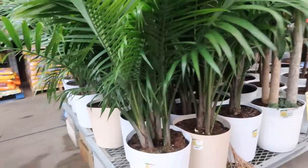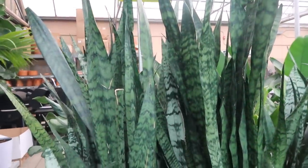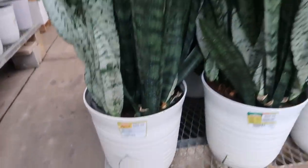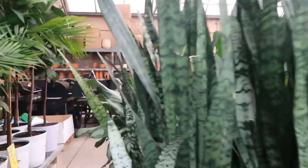So $69.98. That's actually a good price too. Those are huge. Look at this. Oh my gosh. Talk about a statement plant. That one is $69.98 also. These are all from Vigoro Plants, which they have really good selection.